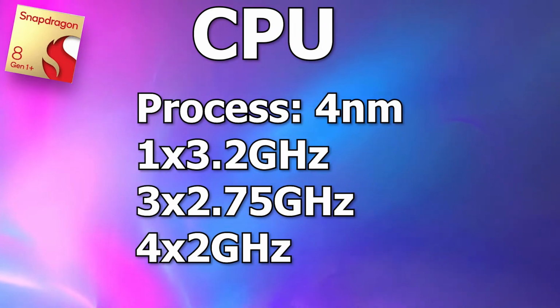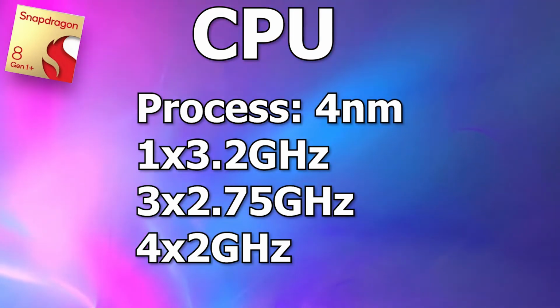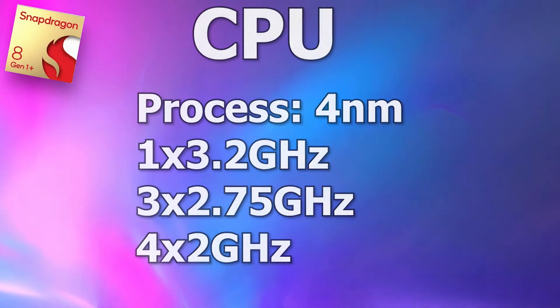8 Plus Gen 1. Coming to the CPU, it uses one 3.2 GHz core based on the Cortex X2. It has 3 mid-tier cores clocked at 2.75 GHz based on Cortex A710 and 4 efficiency cores clocked at 2 GHz based on the Cortex A510. The highest core clock frequency is 3.2 GHz and it is based on the 4 nanometer process.